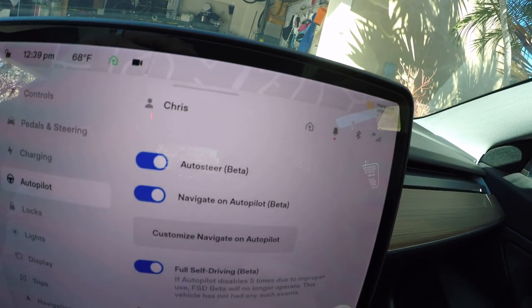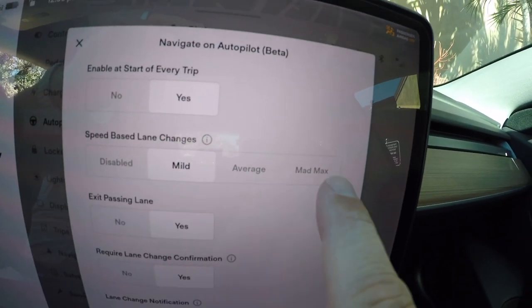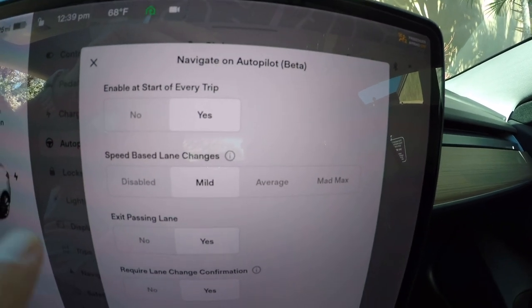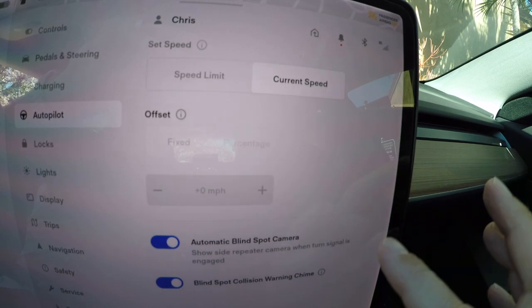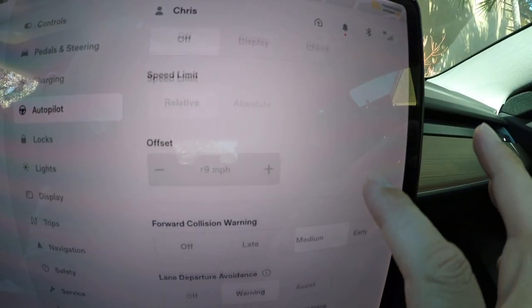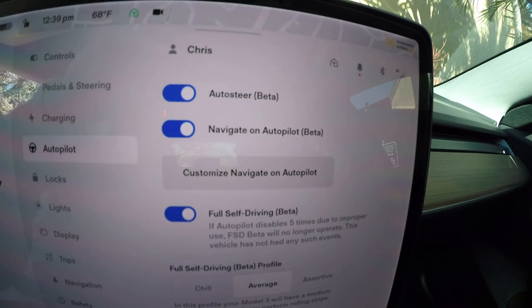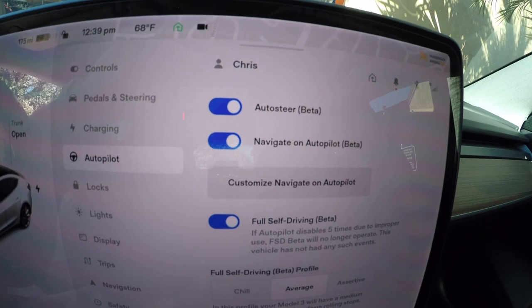In fact, this one's fun, customized navigating on autopilot. You can see here speed-based lane changes, Mad Max. I keep it on mild. I don't like a lot of fast lane changes, but anyway, you can see some of the fun in these settings. So lots and lots of controls, just like a computer would have for this. I've opted into almost everything because, you know, that's the whole fun of this technology, right? It's to play with this stuff.